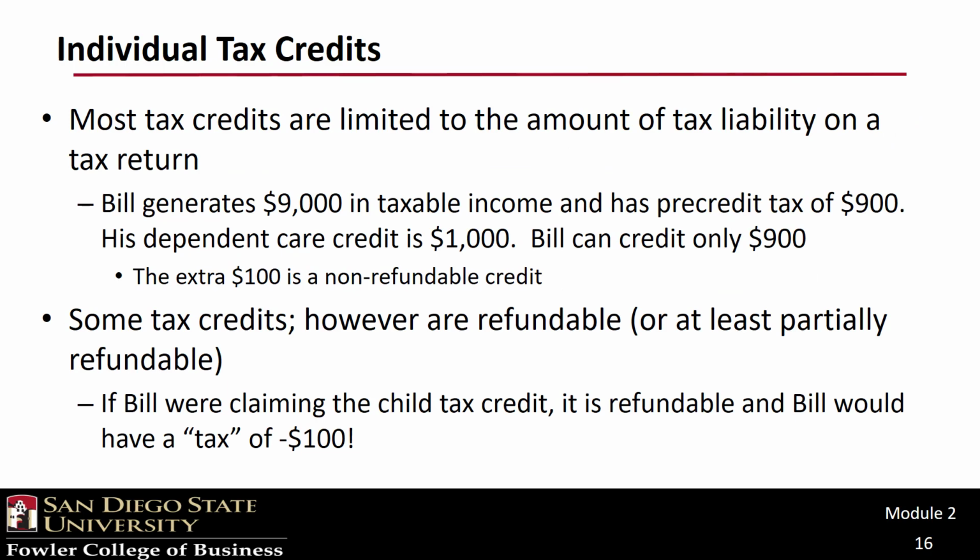Most tax credits are limited to the amount of tax liability on a tax return. For example, a taxpayer with very low income may have very low tax liability. So let's say Bill only has income of $9,000, so his income tax would only be $900. In 2017, let's assume he was eligible for a $1,000 dependent care credit. He can only take a $900 credit to zero out his tax liability. This is called a non-refundable credit.